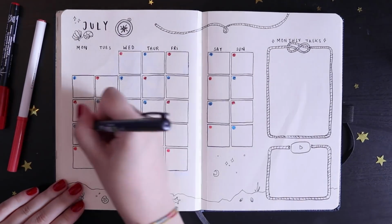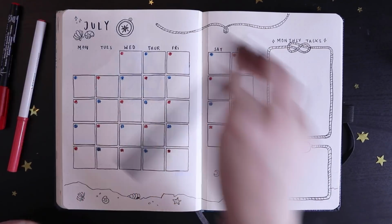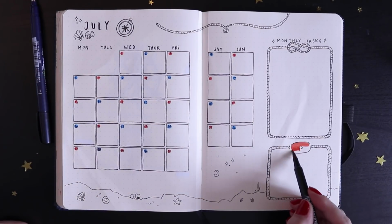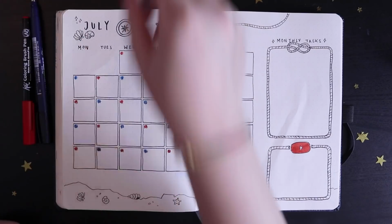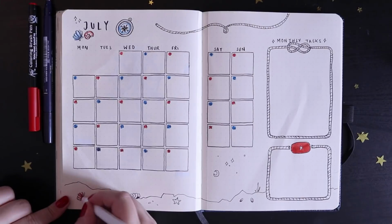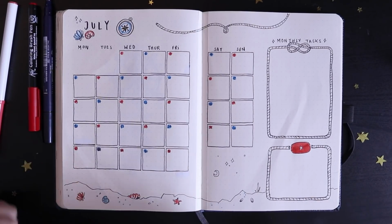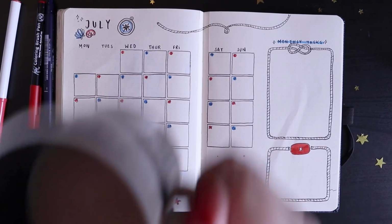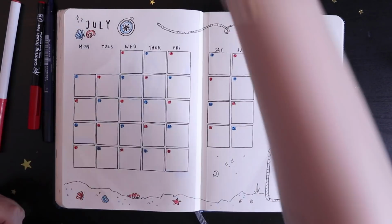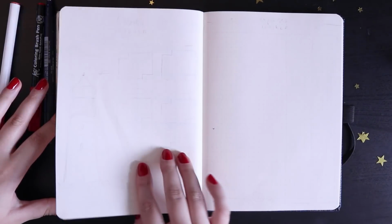So then after writing in all the days of the month, I went in with my accent colors and added some colors everywhere. And yeah, that was it for my monthly spread. After that, you guys know what's next. It's my habits and my expenses tracker.